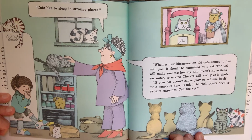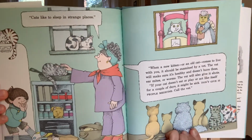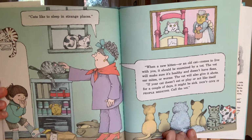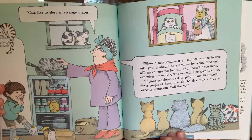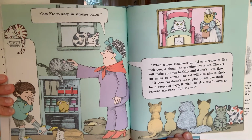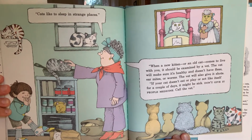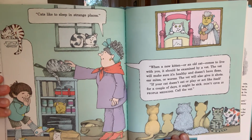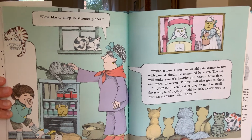The word vet, sorry guys, V-E-T. Let me hold that still for you. V-E-T, vet. Can you find 8 cattails, 5 cooking pots, 1 bed, a refrigerator, the word cats, C-A-T-S, and lastly, can you find a boy laughing?